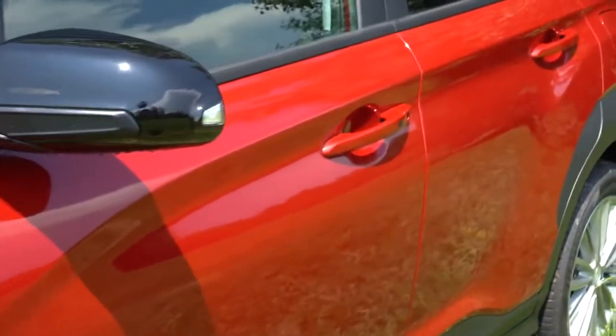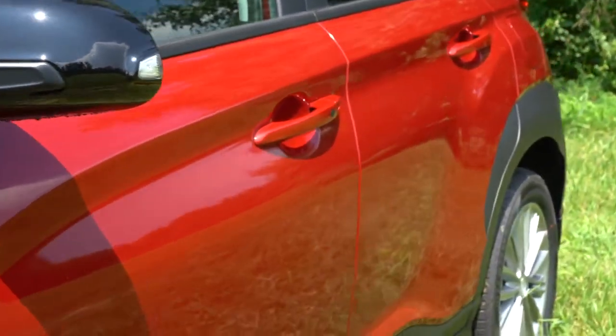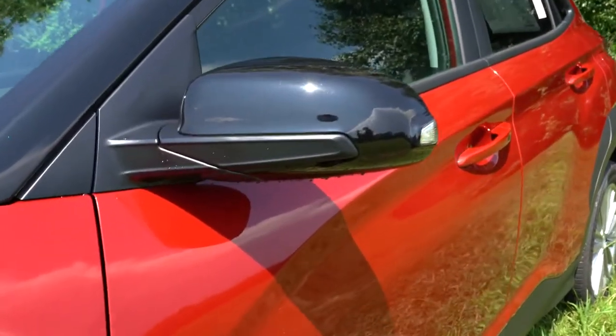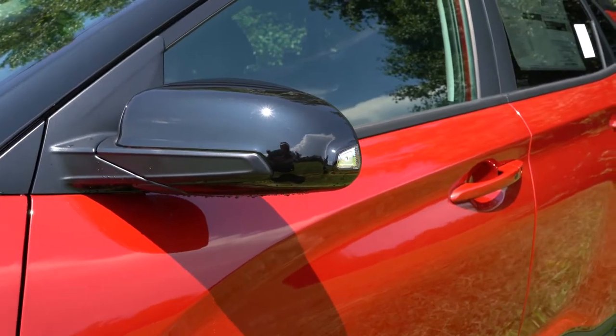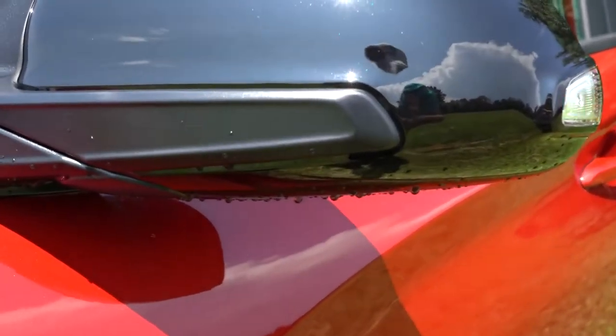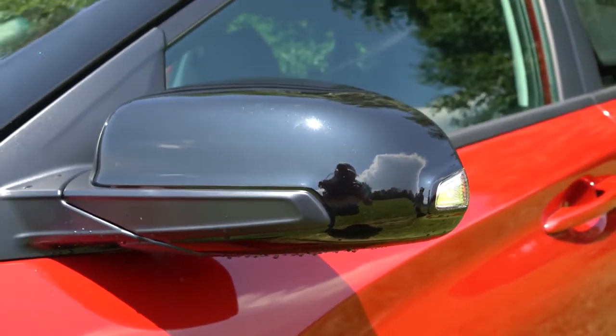But also, you guys could probably see there is a crease just above the door handles there. That also looks very good in my opinion. Nice little design element there. But now let's go ahead and take a look at the side mirrors here. Body colored power adjustable side mirrors will come standard. Heated side mirrors are going to come with the SEL trim level and up, and you will get integrated turn signals, you guys can see there. Also standard on the SEL trim level and up.